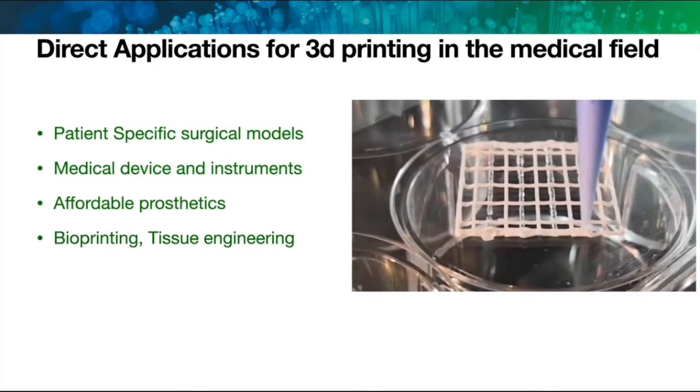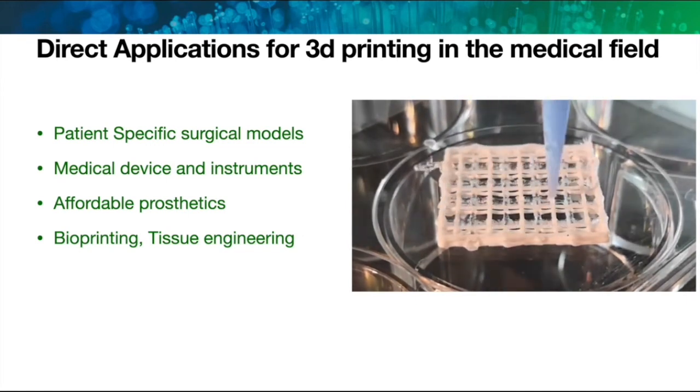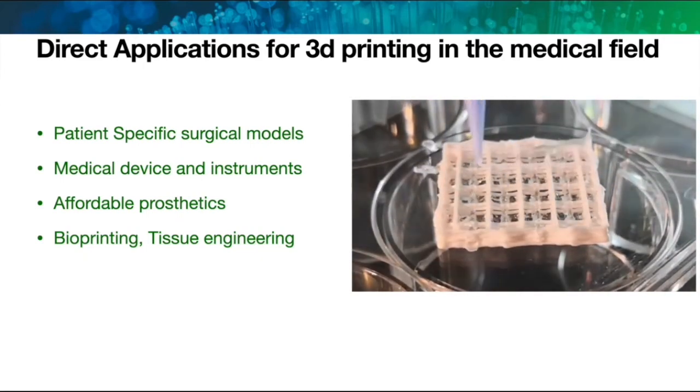Finally, we have bioprinting and tissue engineering. With this, we can print various biocompatible scaffolds for the generation of organs. And in this video, we see a bony scaffold made from two different biomaterials.